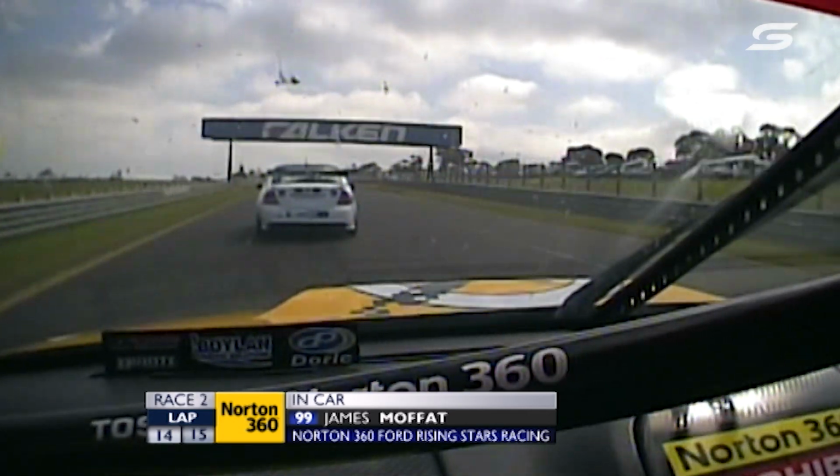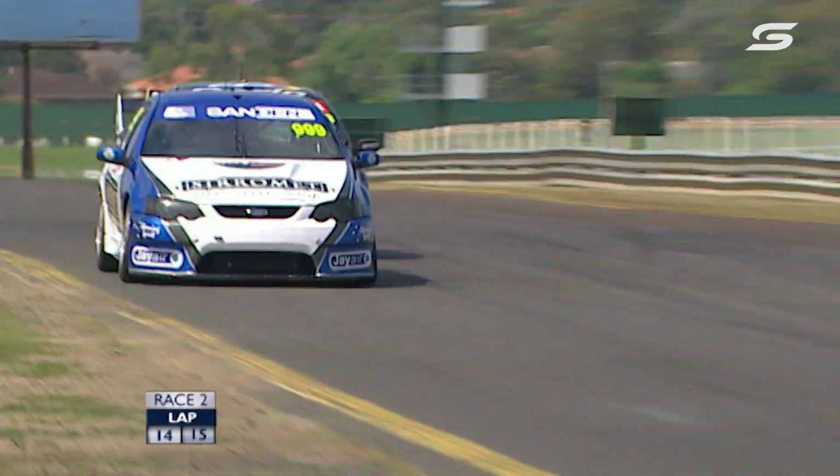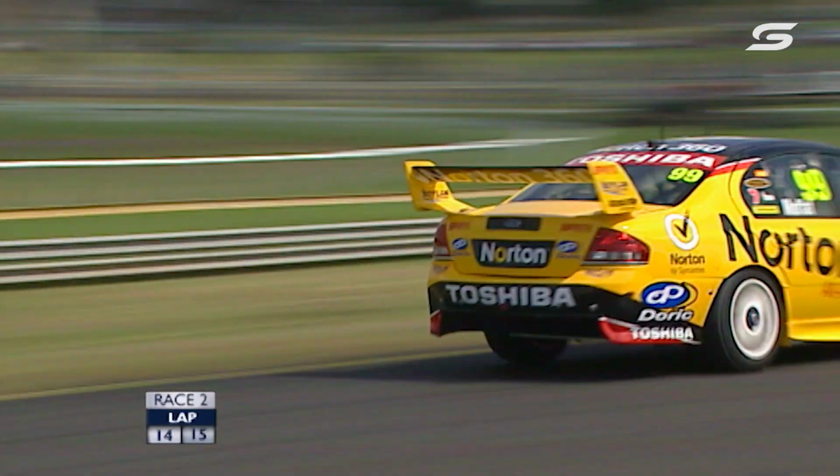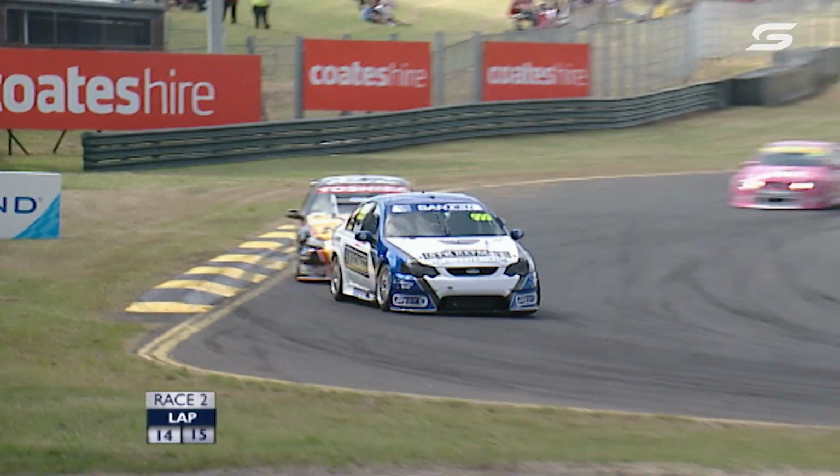Love this run. Down the back straight, over the crest of the hill. Good FPR power there, getting a good slipstream off Tim. Not close enough to have a crack over the top of the hill, but he'll be looking down the Dandenong Road here. Not quite close enough though.